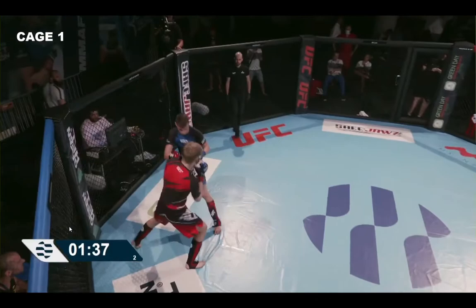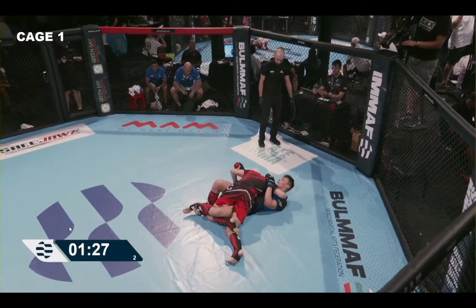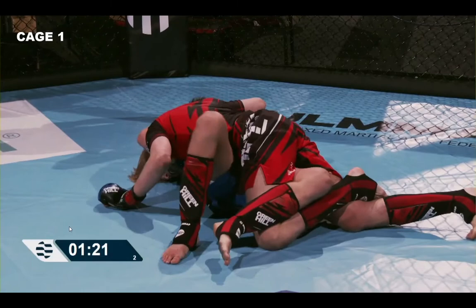There's a single leg entry. Beautiful work from the red corner. Securing the top position, now steps over into the half guard. Potentially could be a little bit more patient in the side control position, maybe threaten some submissions to distract his opponent, then go for the mount.